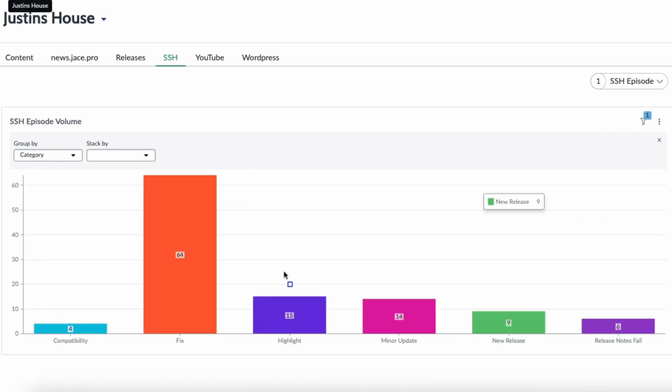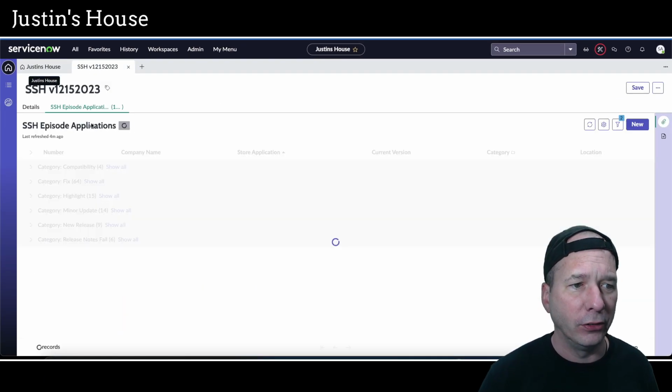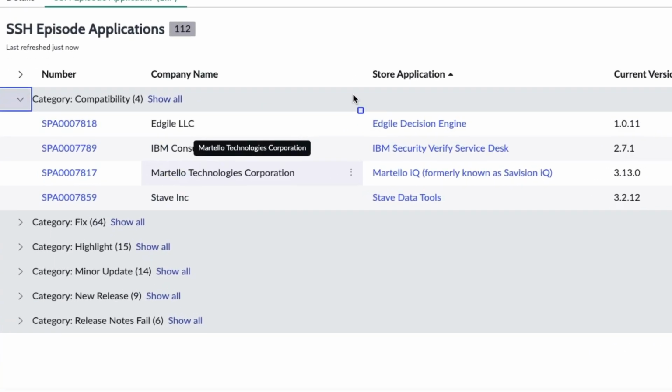We've got 4 compatibility updates, all to Vancouver, 64 fixes, and you'll see when we get to this, that's mostly ServiceNow, 15 highlights and 14 minor updates, 9 new releases, and 6 release notes fails. Let's jump right into those categories and we'll check out the compatibility updates first. Again, this is to Vancouver.